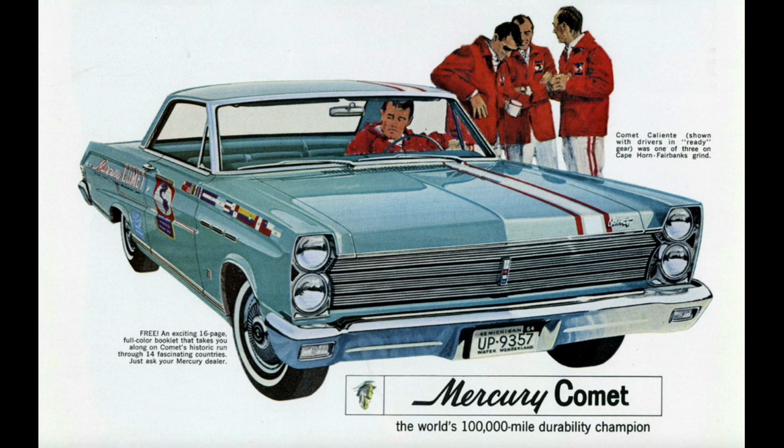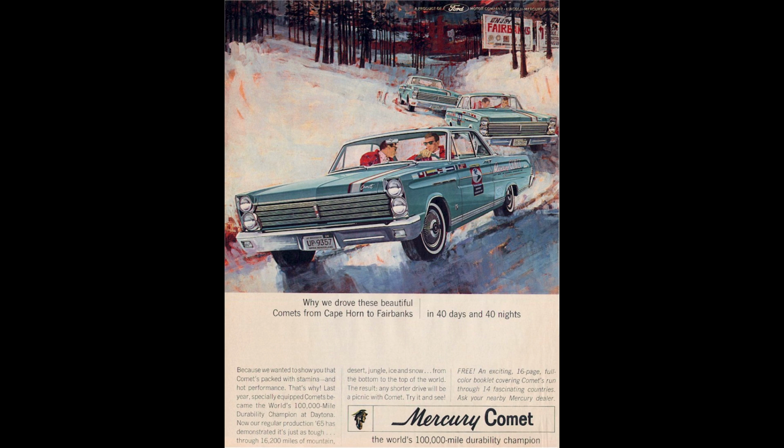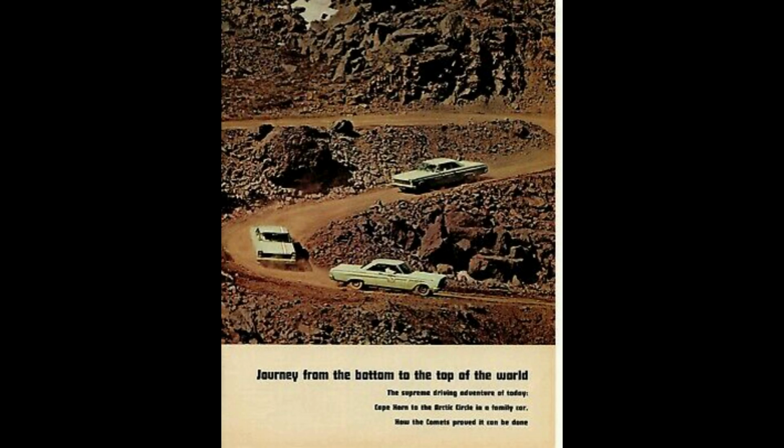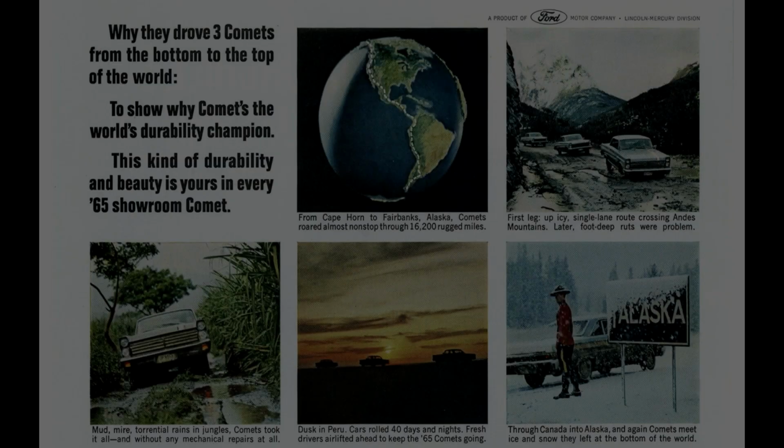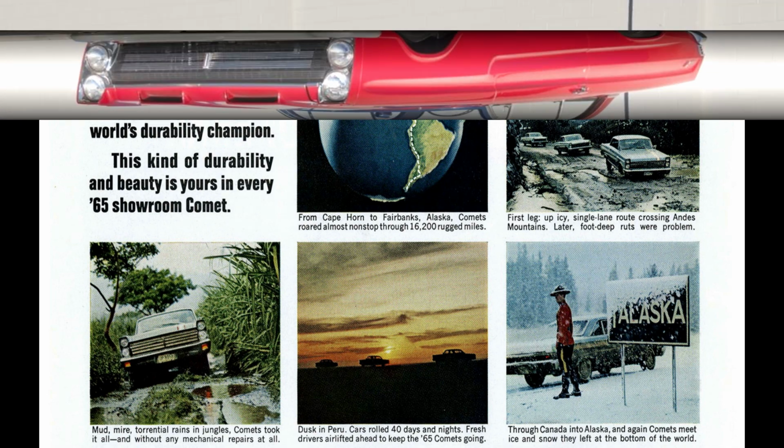On September 12, 1964, a team of drivers, mechanics, and official timers all sped northward through hostile environs of mountains, deserts, and jungles. The 3 entrants were modified regular production Comet Caliente hardtops. Their assigned mission was anything but routine. They wanted to prove once again to the public that Comet is the world's durability champion. After a grueling journey of exactly 16,247 miles, all 3 cars finished the run and no repairs other than routine maintenance were needed. The entourage of Calientes arrived in Fairbanks, Alaska on October 22, 1964. The entire trek was documented with many photos and daily accounts of what they experienced.